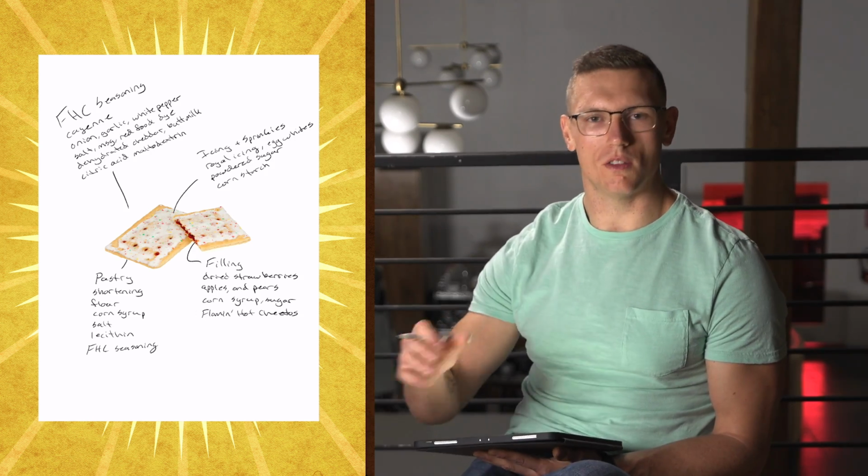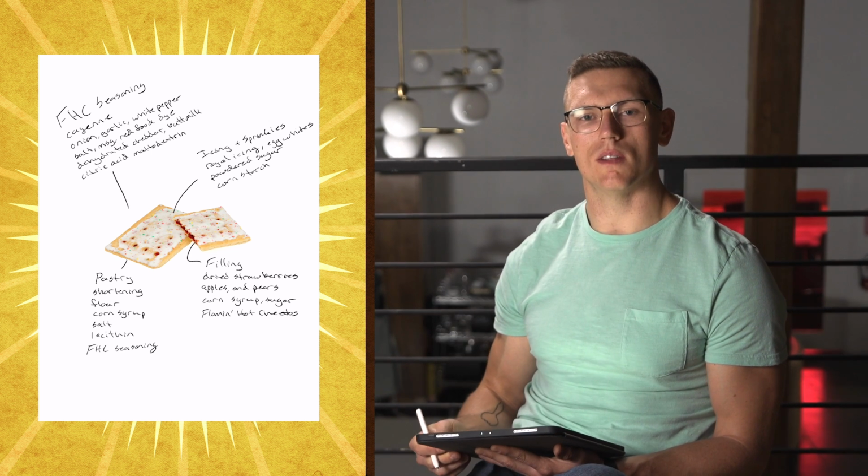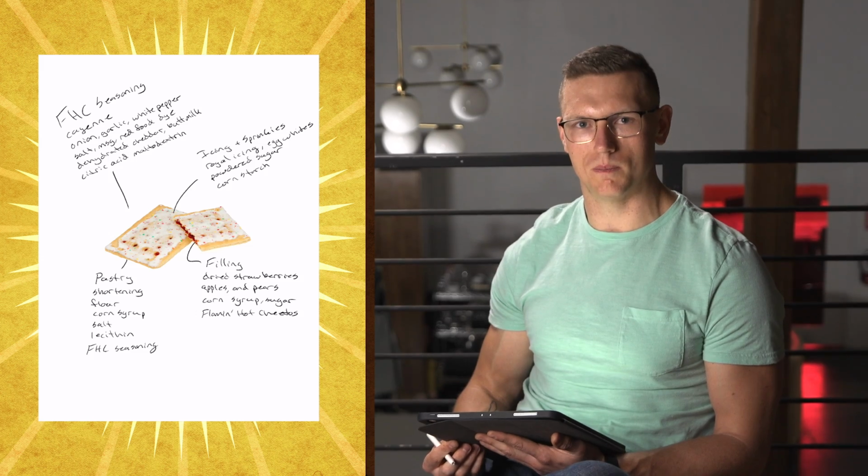So the box of Pop-Tarts tells you to never leave a toaster or microwave unattended because it could start a fire. I think you should never leave a food processor unattended because it might start conspiring with foreign governments against you.